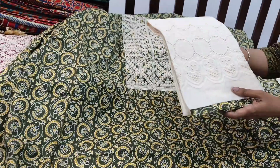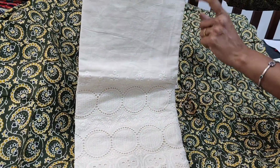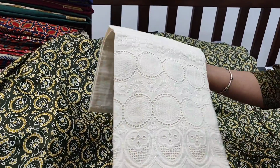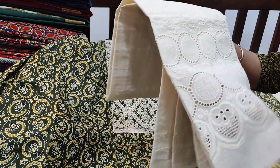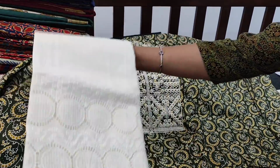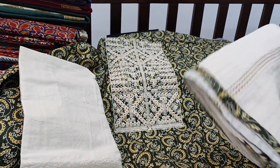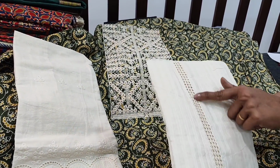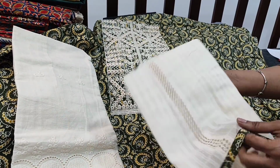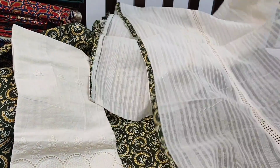We have a beautiful dupatta in khadi cotton. We have small embroidery work that comes in the rest of the portion, and a beautiful embroidery and cut work concept that comes in the lower part of the bottom with printed tapings. So this is the bottom. And dupatta in mul cotton with crochet detailing and printed tapings are provided on all four sides. So this is the dupatta for this.